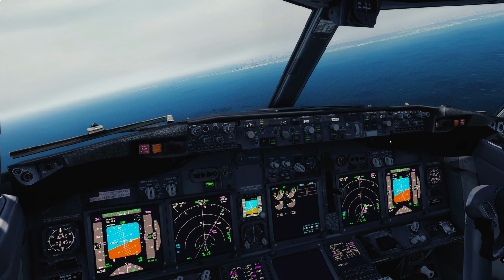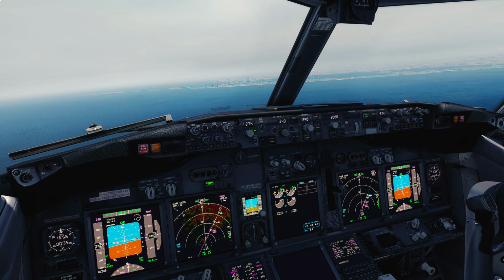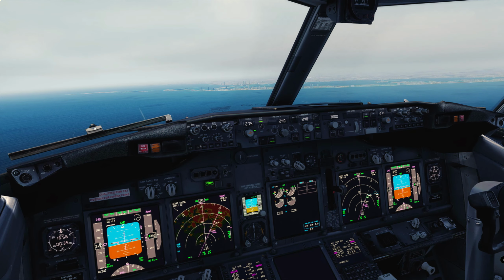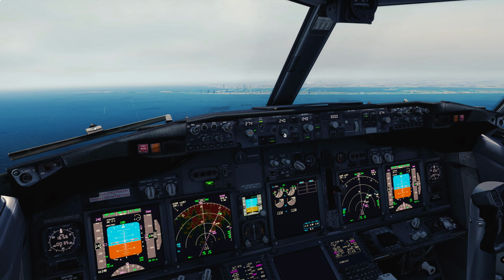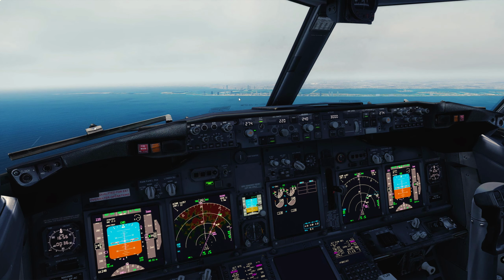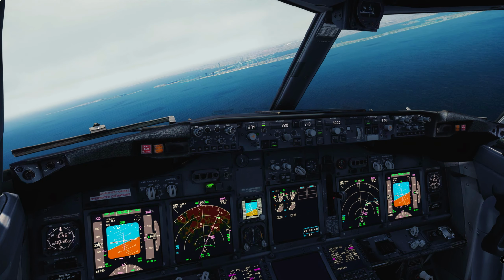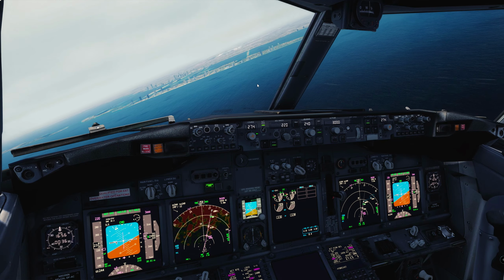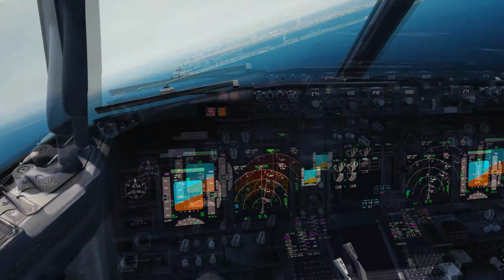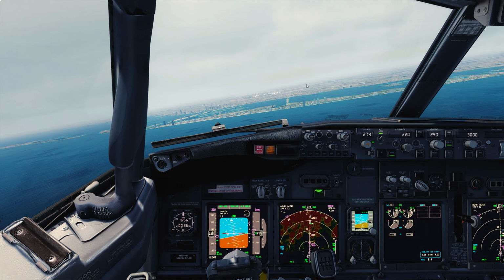So just waiting for the loc to intercept. We'll maintain 3,000 until we get established. So, did we identify it? Yes, we did. Ivan 274. We're 17 miles, so everything's looking good. Here comes the loc. Gonna bring the speed back down to 220. There goes the turn. Gonna be a crosswind on the approach. Up to 195 minus center. Runway's in sight. Gonna bring the yoke back up. Probably enable TrackIR for this landing as well.